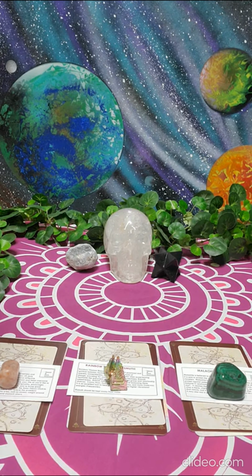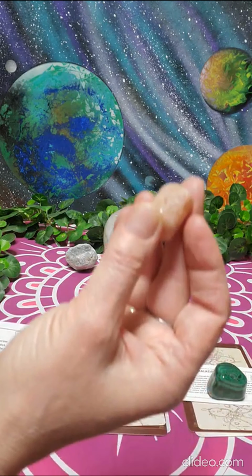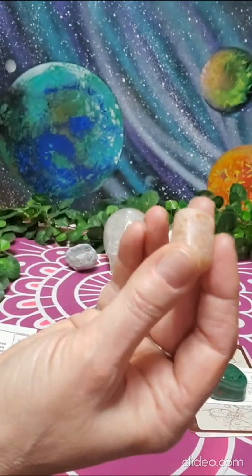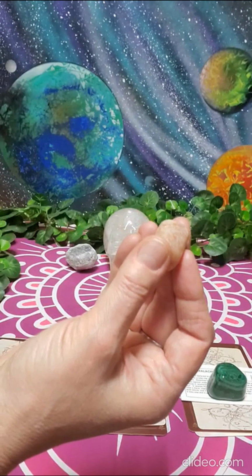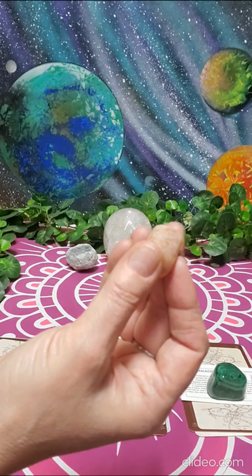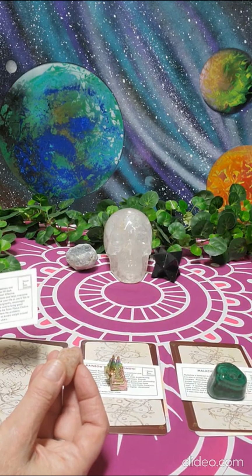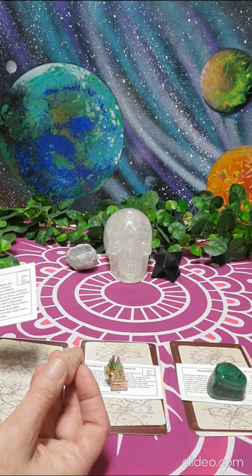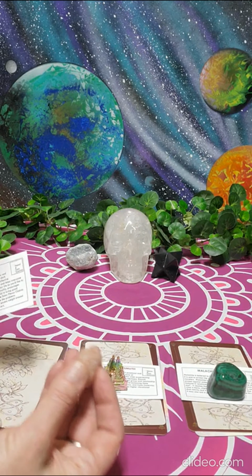If you chose stack number 1, the crystal for you is Sunstone. And by the way, I've had people ask me, how do I decide what decks to use or what crystals to put out? My guides tell me what to put out. So I'm not actually doing this. I know I'm just a tool.